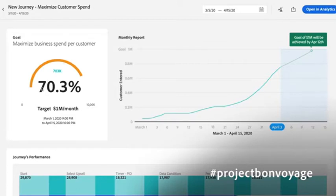Voila, look at that. We're almost to our $1 million goal. This was the first time ever we were able to utilize journey orchestration to set a goal and watch its performance all in real time. And we were able to make tweaks and adjustments in order to enhance the customer experience. We also leveraged Adobe Sensei to get rich, deep insights on our segment to make sure that each experience was personalized and tailored. Thank you so much for watching Project Bon Voyage.